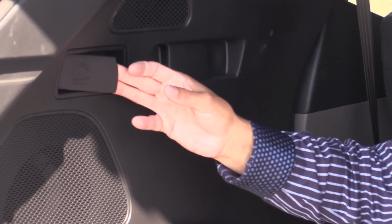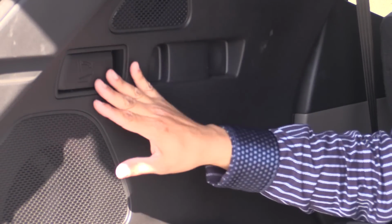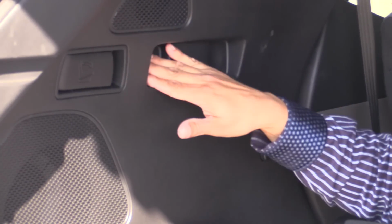We also have some cargo tie downs on the side, and we have a lever right here to help you fold the second row seat from either the back or from the second row seat itself. So there's a handle on the seat, you can do that over there, or you can just pull this handle right here. We do not, however, have a standard tonneau cover. That is a little bit of a disappointment.